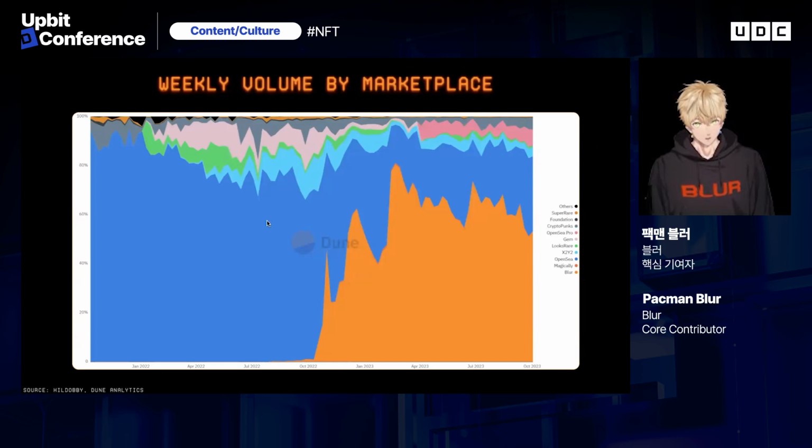So to summarize this, the reason why Blur was able to become the #1 NFT marketplace in only 3 months and maintain its market share ever since is because of 3 things. 1, it solved for an unmet market need. NFT trading was advancing, but no marketplace had yet to build the NFT marketplace for pro traders. 2, it built a best-in-class product and protocol. Blur stayed in private beta until its retention was extremely high. The visitor retention was 40 to 60%, and the transaction retention was 30 to 50%.